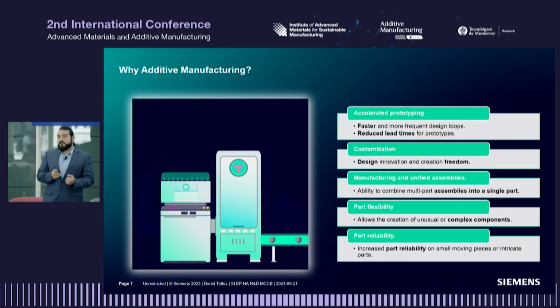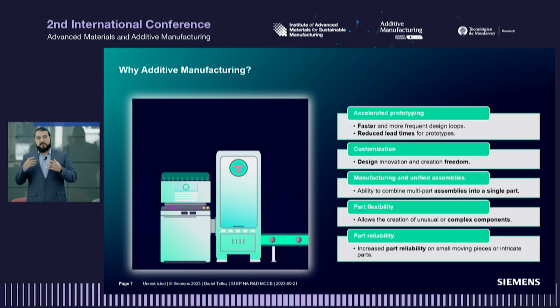Part flexibility talks about complex components, and this goes again more into the fixturing that we use for testing. And part reliability is also a big part of it. Once you have your machine tuned and everything is as it should be, every part is exactly the same over and over and over. As long as you maintain the machine and everything is tuned, you'll get the same results.